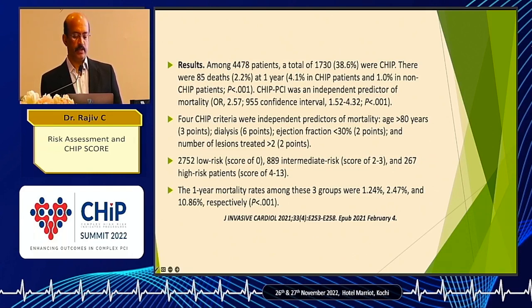4 CHIP criteria were independent predictors of mortality according to the study. Age more than 80 years, 3 points. Dialysis, 6 points. EF less than 30%, 2 points. And number of lesions treated, more than 2 points. About 2,752 patients were categorized as low risk with a score of 0, 889 intermediate risk with a score of 2 to 3, and 269 high-risk patients with a score from 4 to 13. The 1-year mortality rates among these 3 groups were 1.24%, 2.4%, and a staggering 10.86% respectively.